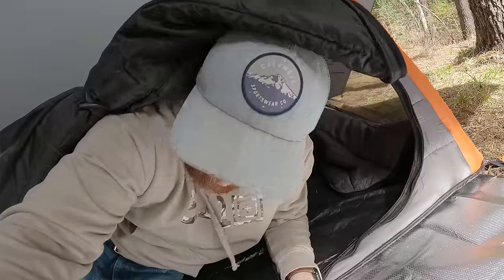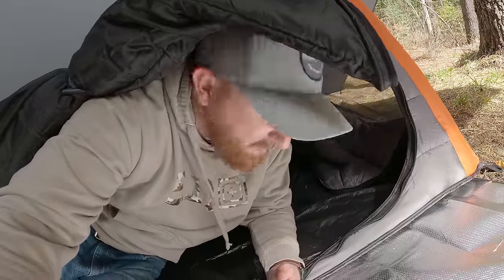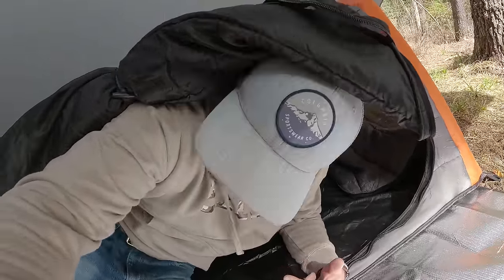Okay. Let's keep getting this thing set up. I've got a different inflatable mattress that I'm gonna put in here because the other one was just too big for this, even though that's my favorite mattress. Oh, man.